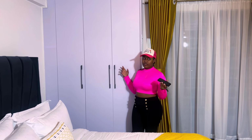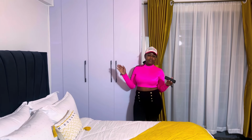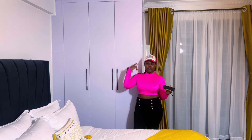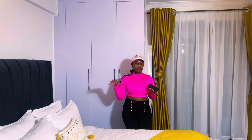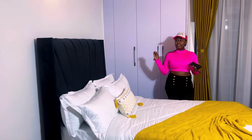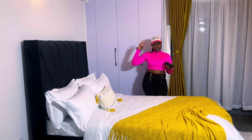So here we put matte white and on the other side we put glossy white. I still like glossy white. Glossy white is my favorite. You guys will see in our next house tour, because we'll also do a house tour for that house. The theme for this house was black, white, yellow and nude. And the theme for the other house was gray, orange, nude and white.